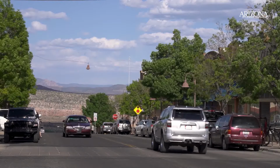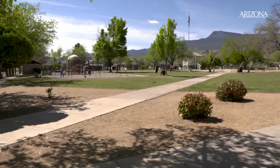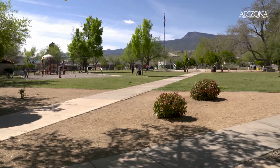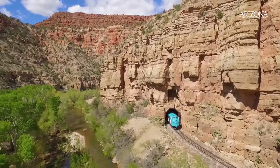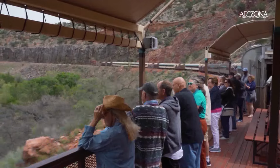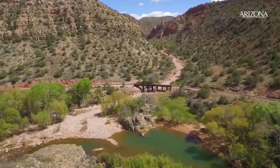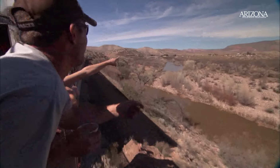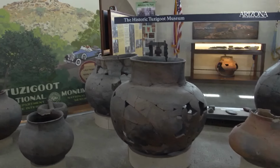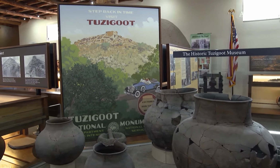And then there is the natural beauty that surrounds and winds through the town. Mingus Mountain, National Forest, and the Verde River. The Verde Canyon Railroad takes off from the Clarkdale train station. It is known as Arizona's longest running nature show. You can see some of our state's most lush wilderness, red rocks, canyons, and elusive wildlife. There is even a national monument within the town limits.